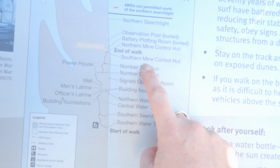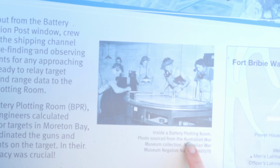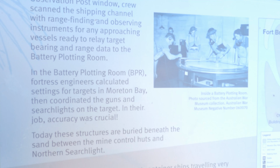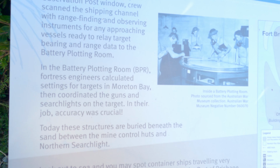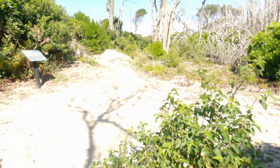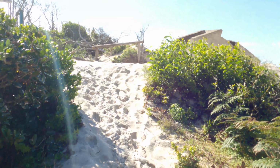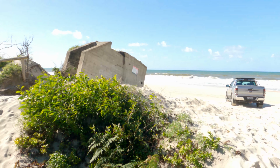Northern mine control hut and southern mine control hut. So this is where the dudes would, I don't know. Let's read it. It says, in the battery plotting room, Fortress engineers calculated settings for targets in Moreton Bay. They then controlled the guns and searchlights on the target. In their job, accuracy was crucial. Today, these structures are buried beneath the sand, between the mine control huts and the northern searchlight. Look out to sea and you may spot container ships traveling very close to the shoreline in the northwest channel to the port of Brisbane. The same route enemy ships would have taken had they approached the coast.